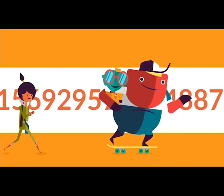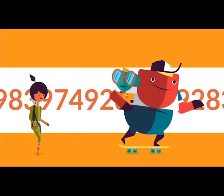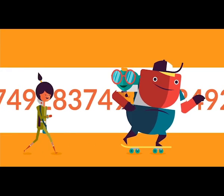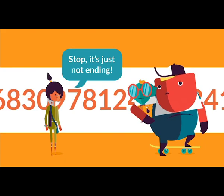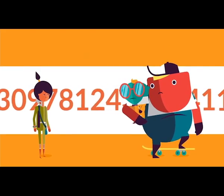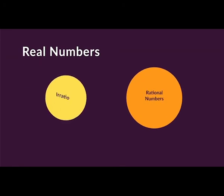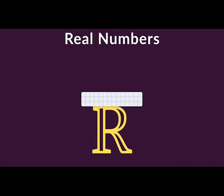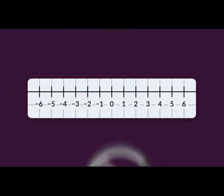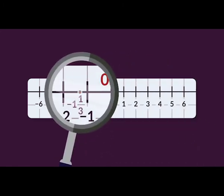If we have rational numbers, there must be irrational numbers. These are non-terminating and non-recurring. This means they don't have a recurring pattern of decimal numbers, and they go on forever. An irrational number is defined as a real number that cannot be written as a simple fraction. Together, the rational and irrational numbers form the set of real numbers. In mathematics, we use the symbol R to represent it. Every real number can be shown by a unique point on a number line. This means that every point on a number line shows a unique real number.